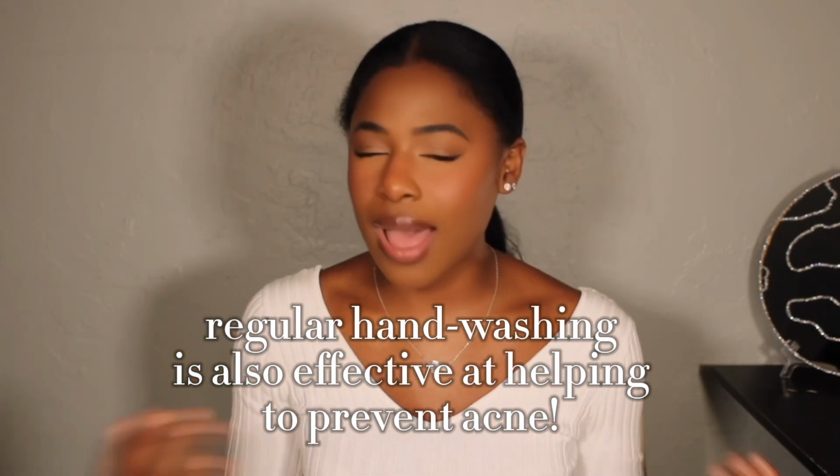Don't do that. So how does not touching your face help prevent acne? Well, think about it. You're touching stuff all day. Garbage, your phone, all that. And there's all this bacteria and germs and dirt and oils on your hand. And when you touch your face, guess what? You're transferring it onto your face. So keep your hands away from your face and help keep your face clear.